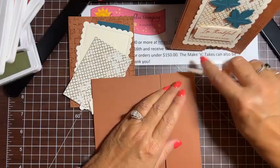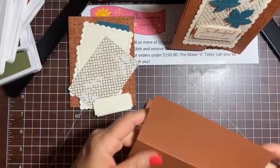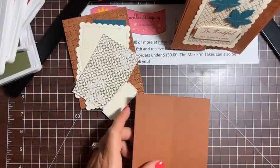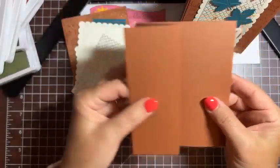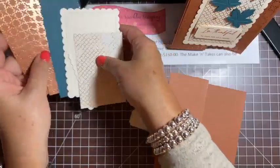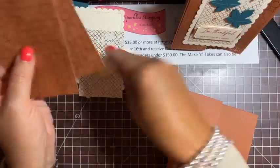And let me just get my bone folder. And it's going to fold away from the inside of the card like this. So it's just going to open like that. Super easy. The next, we're going to use some of that All About Autumn DSP.